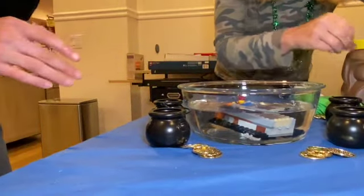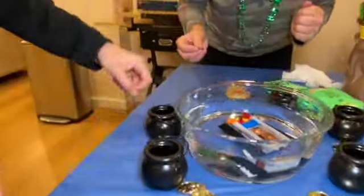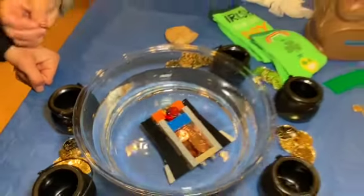Oh, it's still... No! Oh, wait, the carpet's... it's still floating somehow. Oh my gosh. Did you think 16? We didn't even make a prediction.